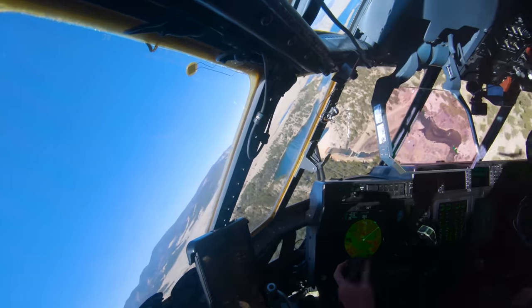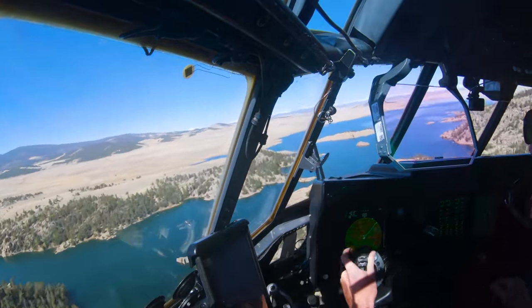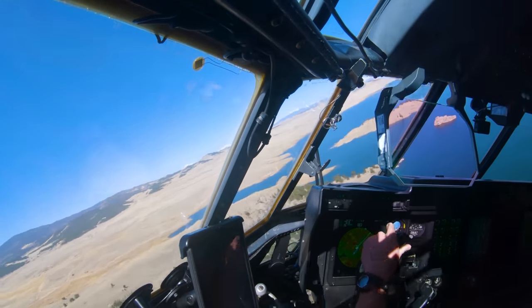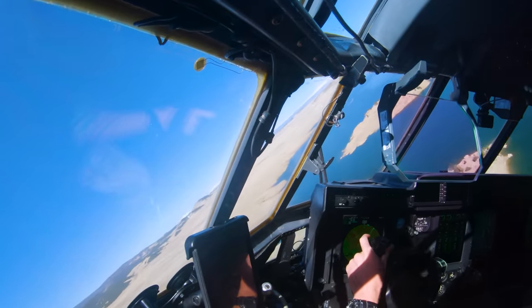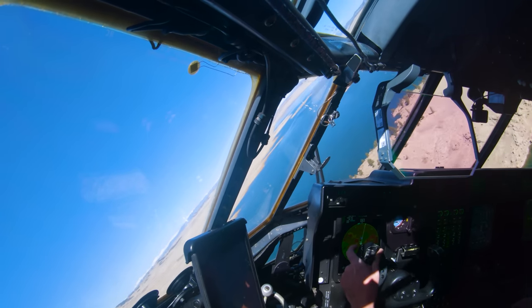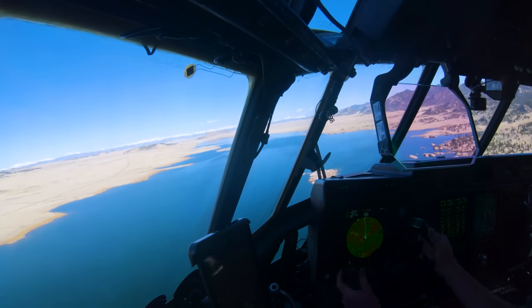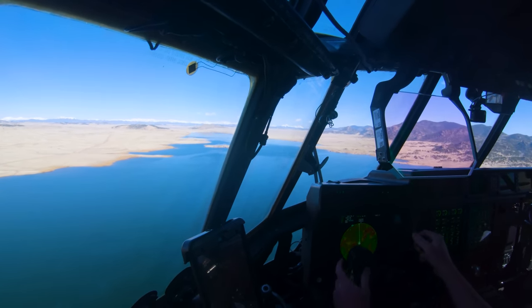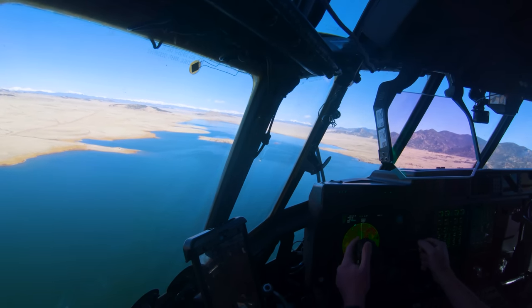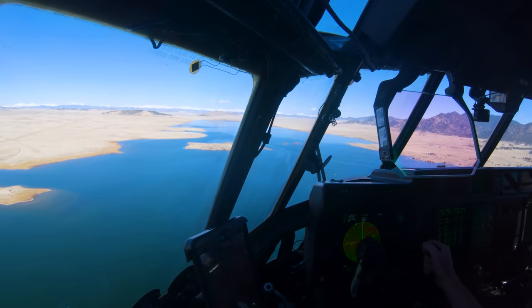Bank angle. Oh, one with that, that is 446. That water's cold. Yeah, right.